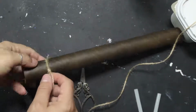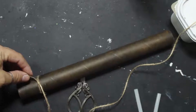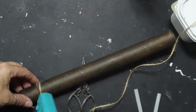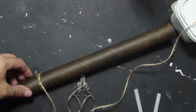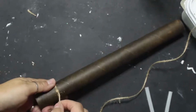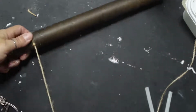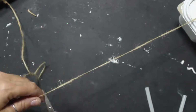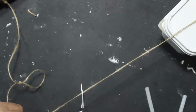Alright, so I'm going to tie these off, and I'm just going to take a little dab of hot glue just on the knot to keep it from separating. So yeah, I'm just sealing off these knots, and I don't want it too long, but I don't want it too short either. So I think I'm just going to snip it off and just figure out the length as I go.